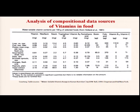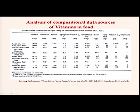So two questions. The first question is, in a food substance you want to measure how much of these vitamins are present. So the list of food substances over here, and this table gives a ready-made value of the vitamins which have been evaluated. Now the question is, how did they arrive at this particular concentration in each of the food substances?